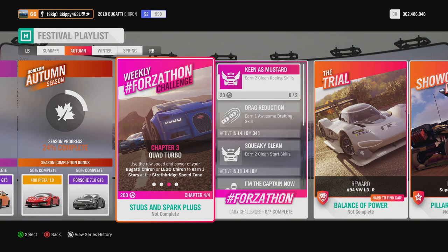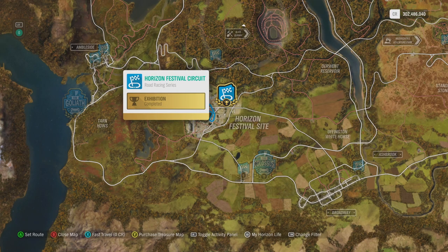So chapter 3, quad turbo completed, earning 3 stars at the Strathbridge speed zone. It's on to chapter 4 for Louis. Celebrate the legacy of Louis Chiron by winning 4 road racing series events in either the Bugatti Chiron or the LEGO Chiron. For this chapter, I'm making things nice and easy.